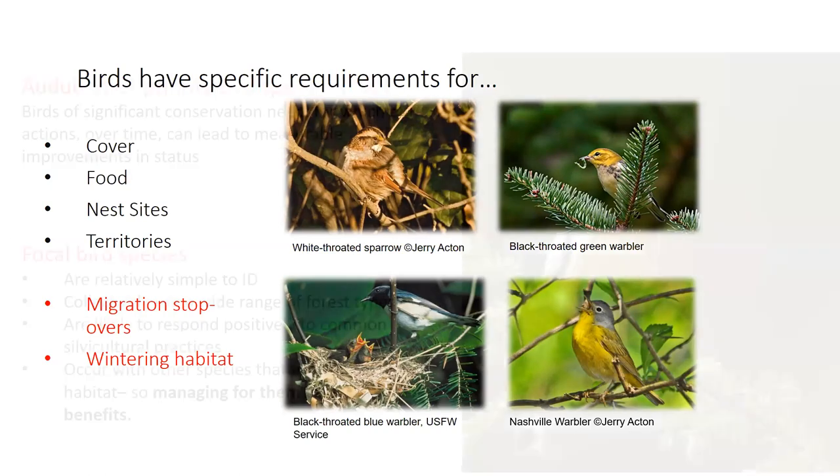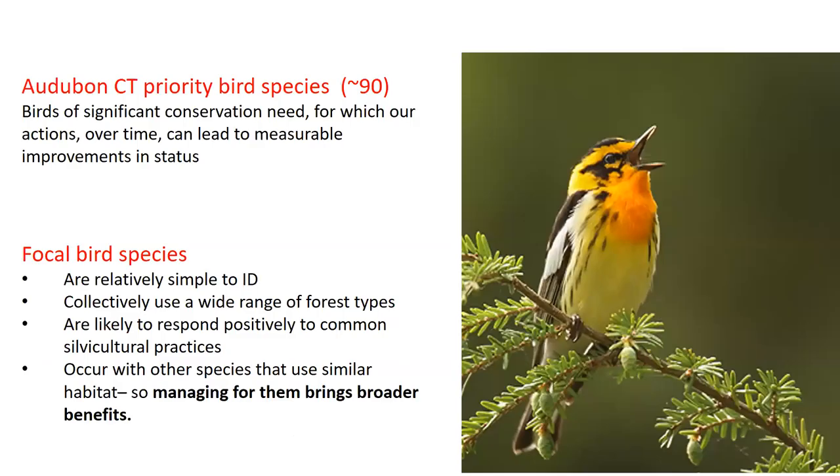So, which birds can we manage for? If we're talking about 90 species of priority bird species in the state, 50 of them might be characteristic of our forests. How do we deal with that? There are over 175 bird species that breed in Connecticut, and there are even more that pass through on migration. So we have to have a way of narrowing that list down. And we narrow it down partly by identifying the priority birds. And then we choose focal bird species. That's a little bit different.